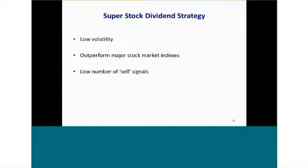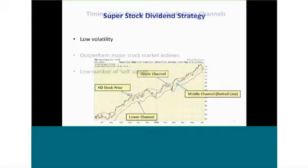Again, these super stocks typically are low volatility. Even though they're low volatility stocks, they outperform the major stock indexes. They have a low number of sell signals, and you're probably not going to get stopped out of these as quickly as you would with a growth stock or a high beta stock, obviously. So we like to focus on these low volatility stocks that have good predictable returns.